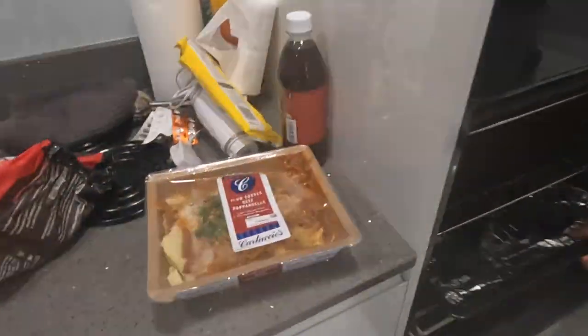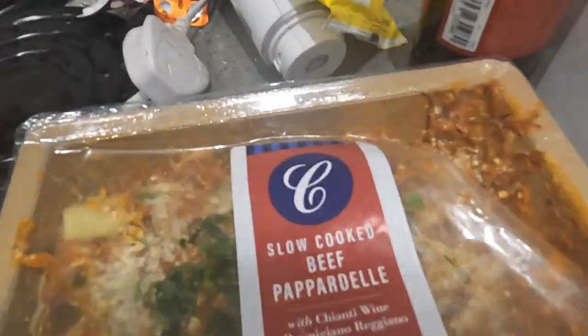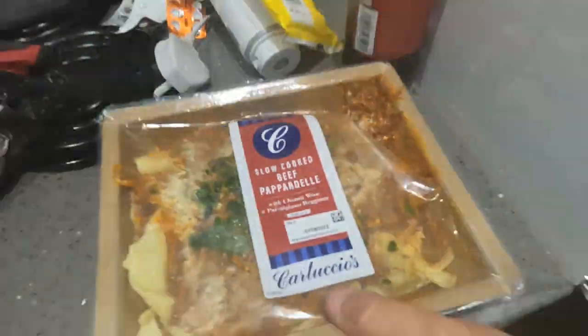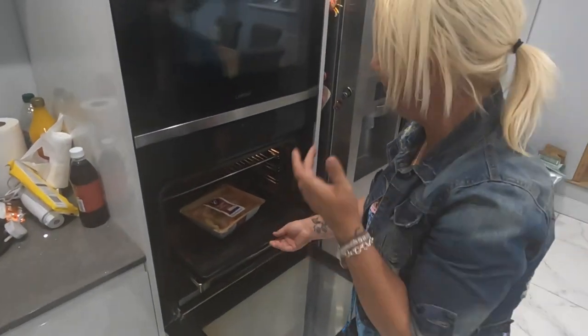It's probably like gravy in pasta, but in Welsh. I bet it's Welsh. I've never heard of them words before. Oh, yeah, because we're in Wales. Yeah, it's probably Welsh. All the road signs and everything is in Welsh.